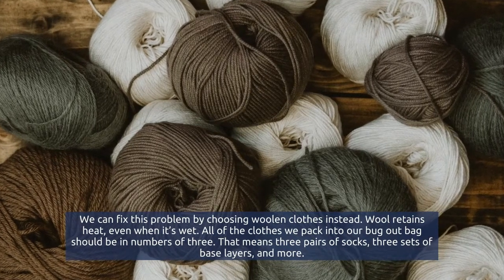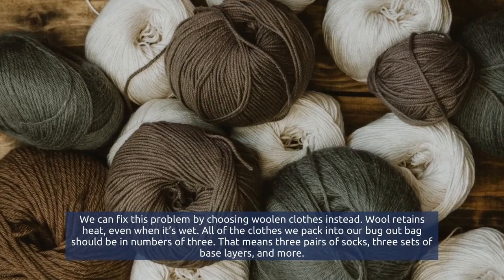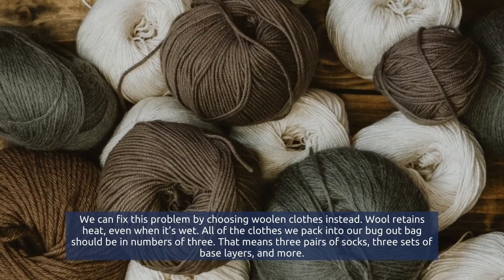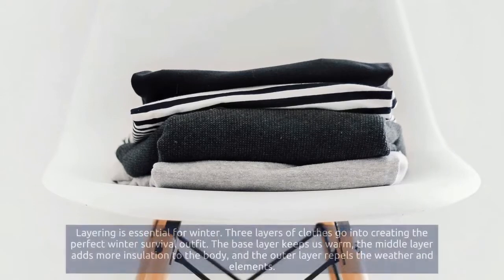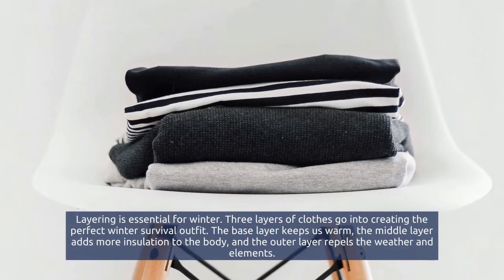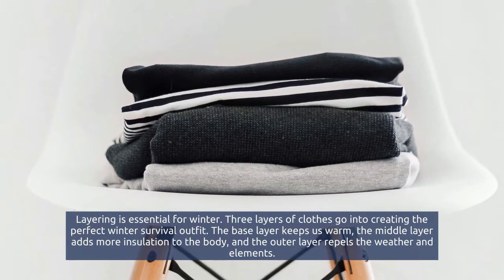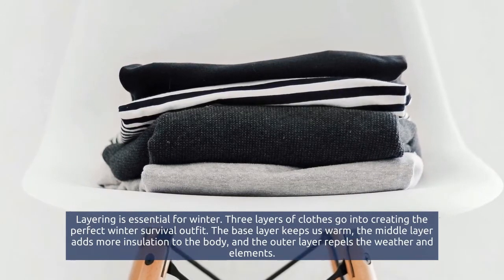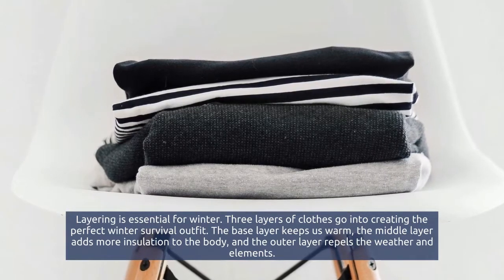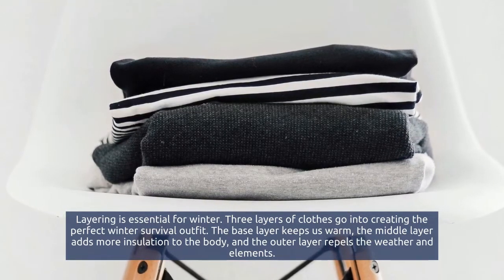All of the clothes we pack into our bug-out bag should be in numbers of 3. That means 3 pairs of socks, 3 sets of base layers, and more. Layering is essential for winter. 3 layers of clothes go into creating the perfect winter survival outfit. The base layer keeps us warm, the middle layer adds more insulation to the body, and the outer layer repels the weather and elements.